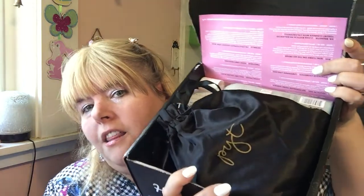Boxyluxe. Yes, this is the Boxyluxe. So let's dig right in and see what we got. Yep, I'm using my scissors dangerously because that is the only way I know how. So let's see what we got inside. Ooh, I see a whole bunch of goodies. Take a look-see. Look at all the goodies.